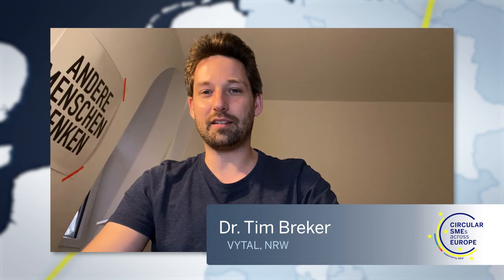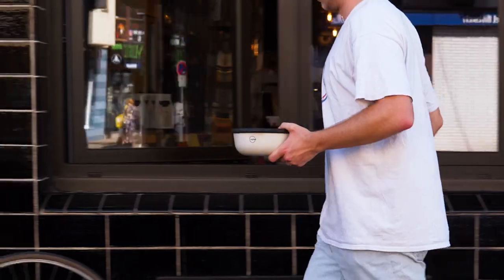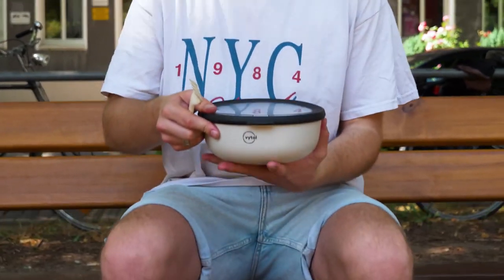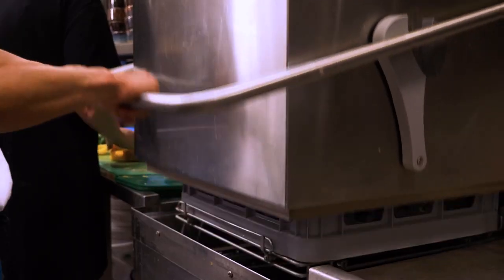We want to make reusables the standard for takeaway and delivery food. Consumers that download our app can borrow as many reusable containers as they like. Now, what's special about Vytal is that we work like a library system and without a deposit.